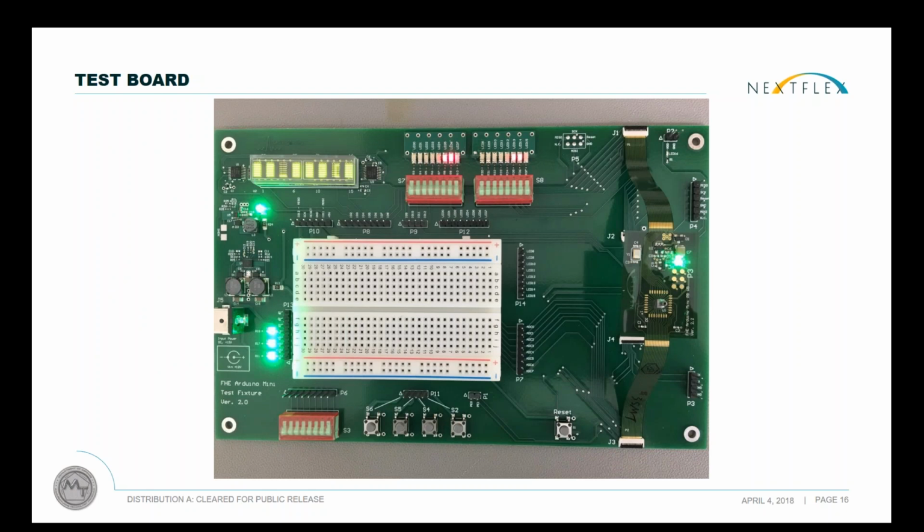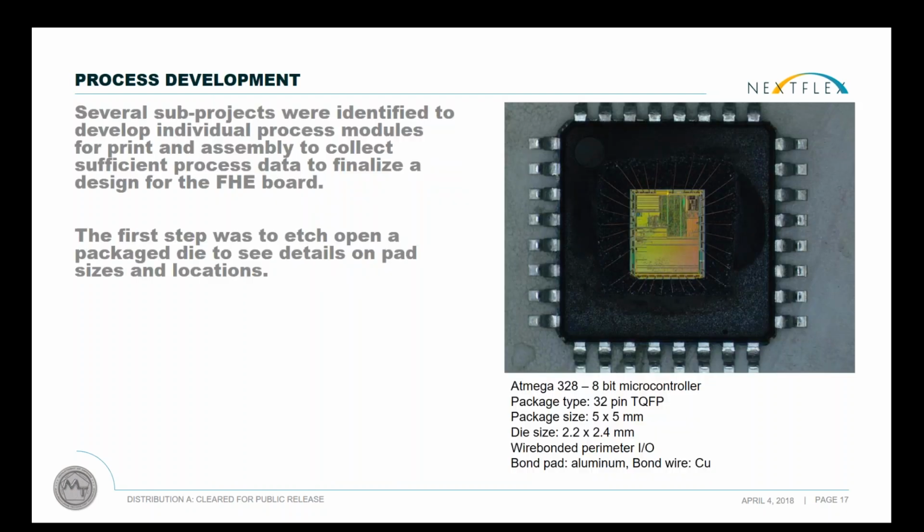Here's a closer look at the test board itself. You see that on the top middle we have LEDs and DIP switches where we can isolate all the IOs on the IC and test each individual IO for functionality as we do bend and flex testing and temperature testing. We also added a breadboard in the middle so that we can build simple applications for demos. But that was the starting point.